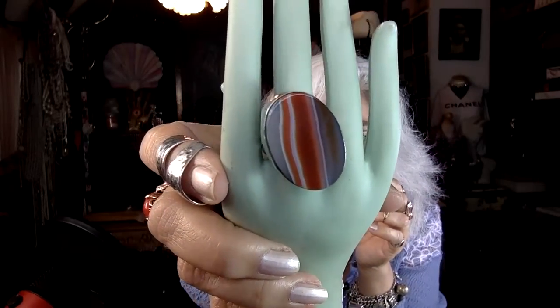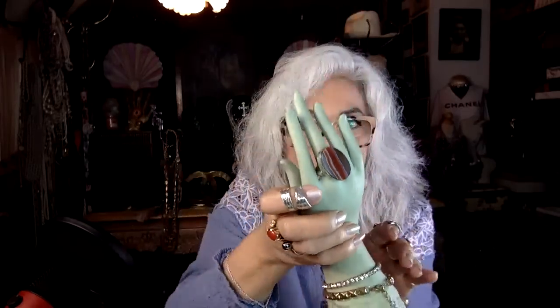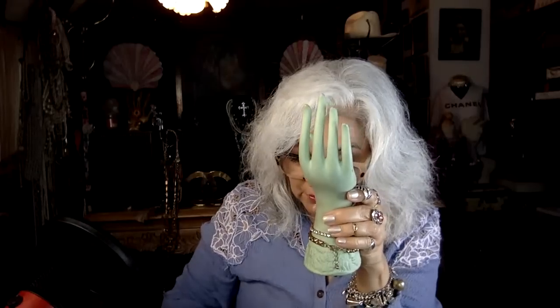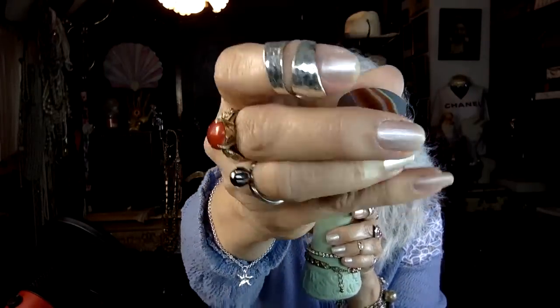Look at this one. I think this is called, from what I've seen on eBay and other people, the Lago Agate. Is that correct? Or Lake Agate? It's just amazing. But what I love about it, guys, is that it's closed up, so secure in the back, and it is a hefty, hefty ring.